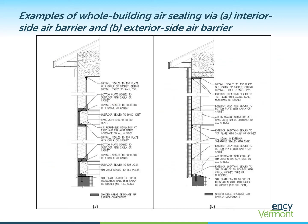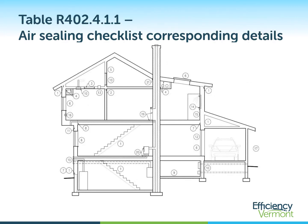So the next couple slides here go into some detail about building assemblies and how they relate to the air barrier requirements and alignment with insulation. These examples again come from the RBES Handbook. This image here coming from the handbook calls out some of the critical details that are defined in the handbook and come from Section R402.4.1.1. So I suggest taking a look through the handbook also to see what these corresponding details show.